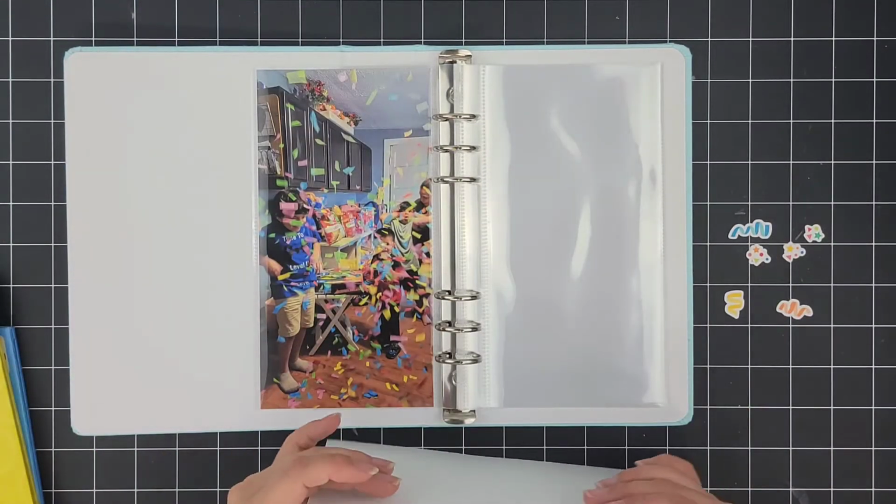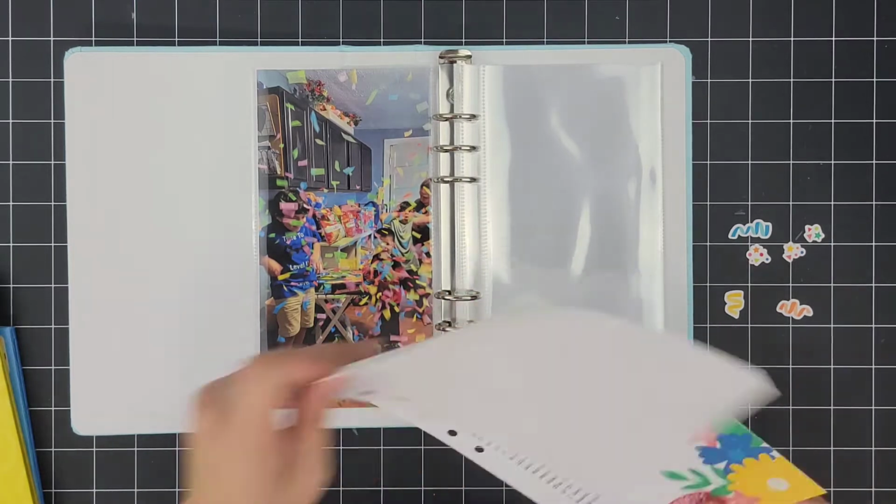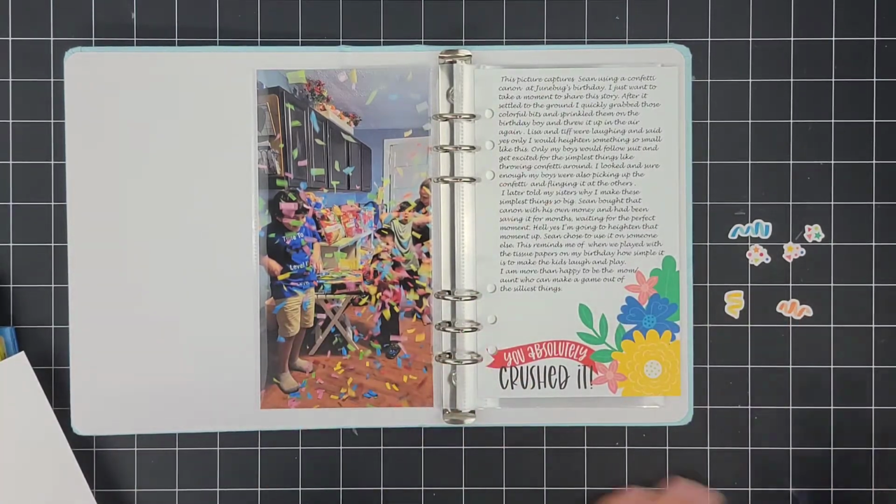So to document the story, the beauty of working in a traveler's notebook layout is I can share the smaller stories. So although this is a birthday party, I'm not going to reference or document that party. I'm actually going to share two different stories that happened on that day.